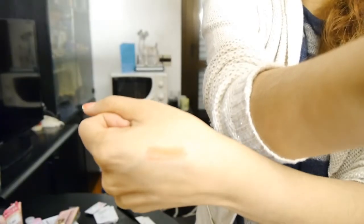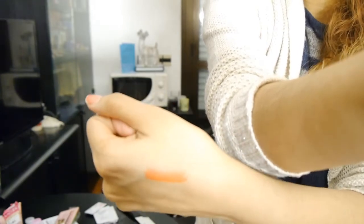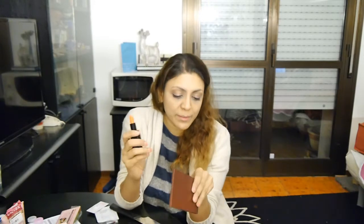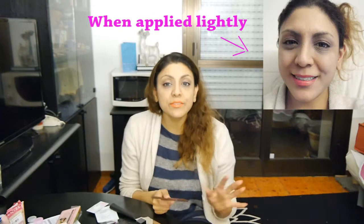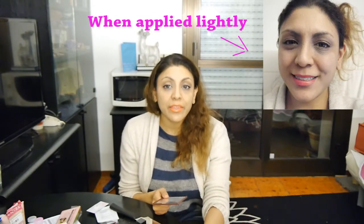I think it looks pinker in real life and more orange on the camera. I'm not sure if it's showing well. The formula feels really creamy and soft when I swatched it. I'm going to put it on my lips. So it's a very bright kind of orange color that I think is good for summer actually. That's what it looks like. And that's what it looks like on my hand.